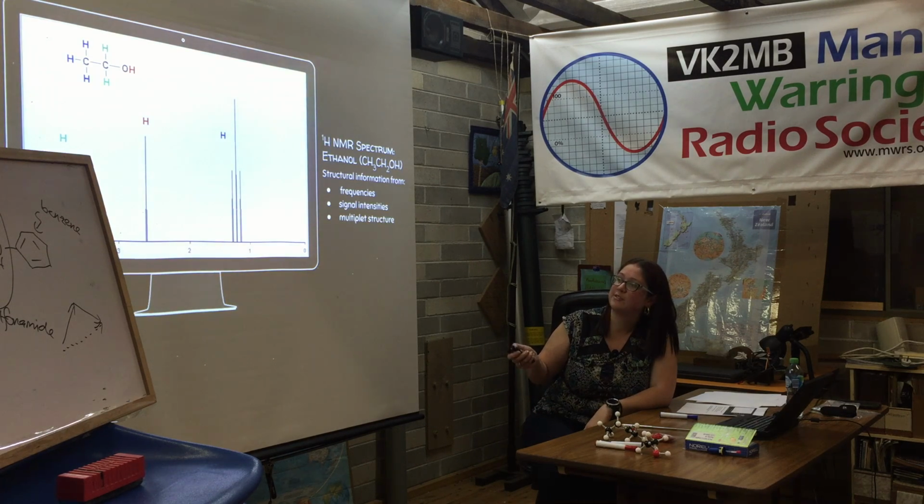These have structure reflecting their neighbours. So this is the N+1 rule. The methylene group has 3 equivalent neighbours, so it's split into 4, 1 to 2 to 2 to 1, but 4 distinct peaks. In the case of the blue, it has 2 next to it. 2 plus 1 is 3, so it has 1 to 2 to 1. So you can tell quite a lot based on how these signals get split.